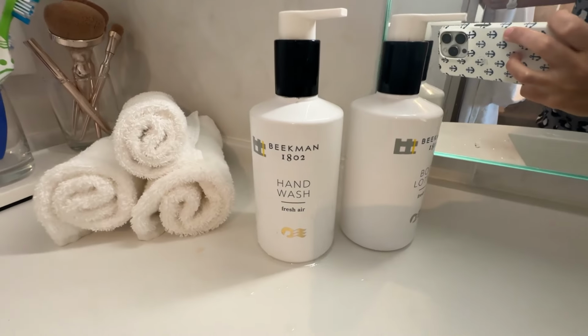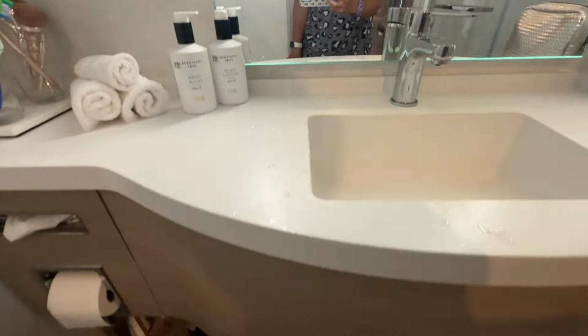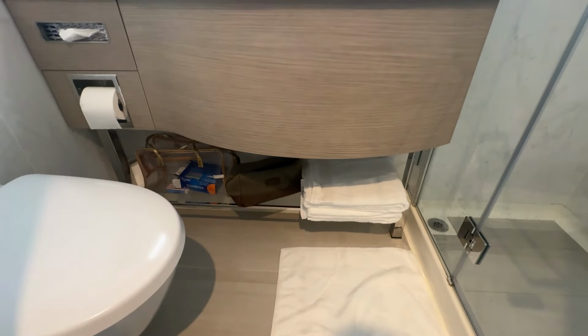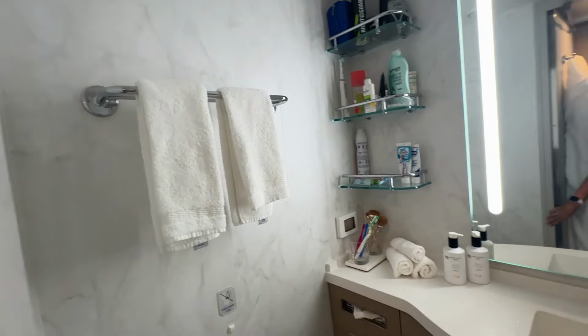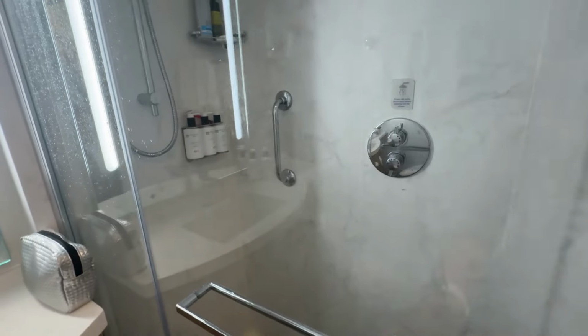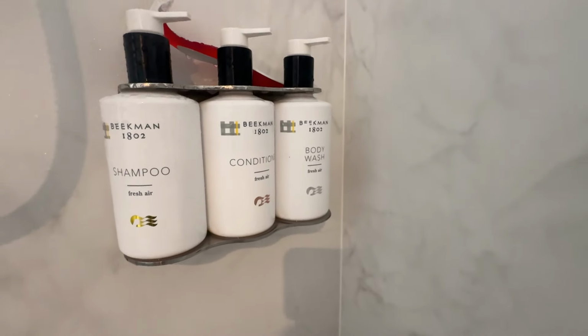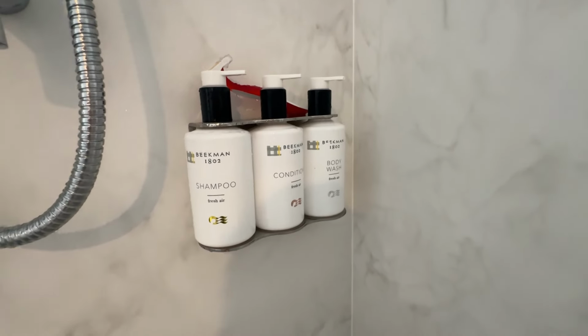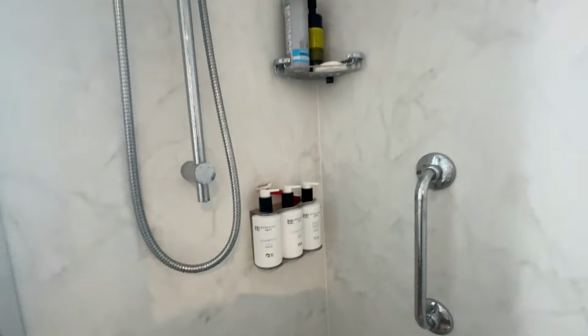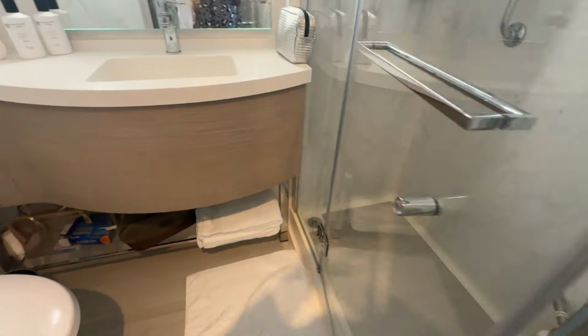We've got some hand wash, body lotion, which is really nice, and flannels. And then there's more storage space down there as well. Towels up there, always loads of towels, they just keep arriving. And then in the shower, what I love is, look, you get shampoo and conditioner and body wash, and they're all really nice, so you don't even need to bring your own shampoo and conditioner if you don't want to. And then we've got a washing line up there, which you can hang your swimming costumes on. There we go. That's the shower.